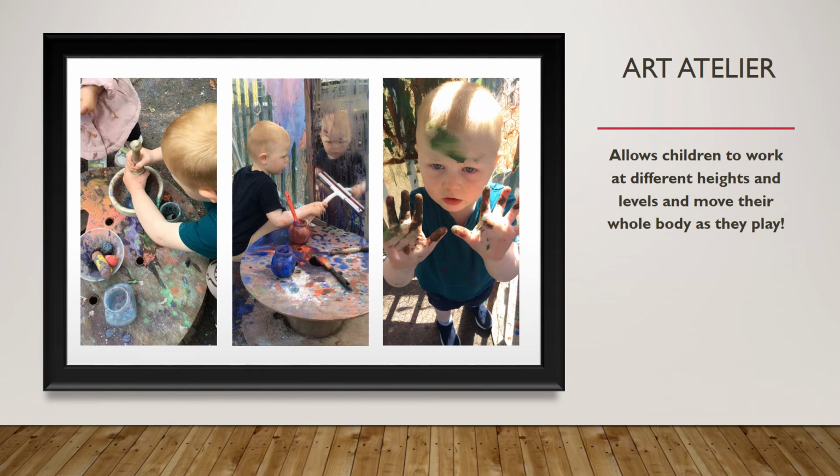Children can work away unaided and uninterrupted, and there's no right or wrong way to use the resources. And by having such a large space, children are able to be creative whilst being active. It's incredible to observe the children using the resources in whatever way they choose, with every child displaying their diversity and creating their own masterpiece.